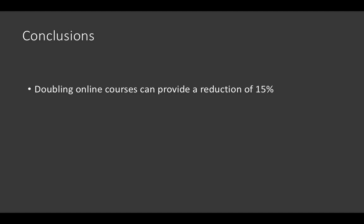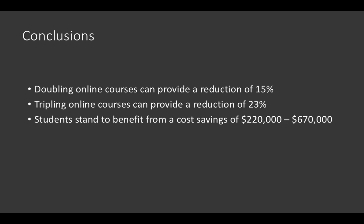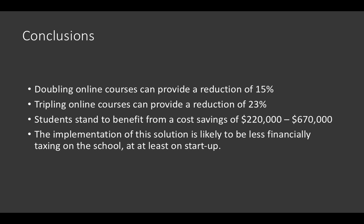In conclusion, it is clear that a significant reduction in student commuting emissions can be achieved from the addition of more online classes at Chico State, with our most modest option of doubling the number of classes providing a percent reduction of 15%. Students stand to benefit from a cost savings between $220,000 to $670,000 per year. And finally, this option is likely to cost less to implement than other options due to the fact that Chico State already has systems in place to run online courses.